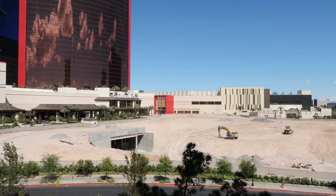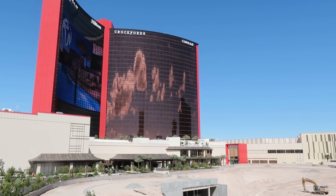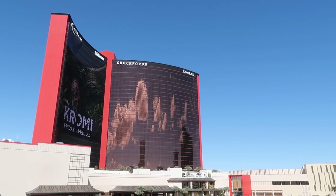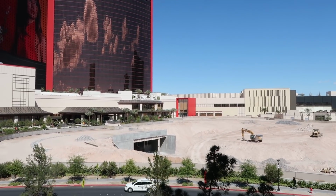I read that they wanted to build a panda exhibit, an indoor water park, and a replica of the Great Wall of China. But I think all of that was scratched, which is a shame because I would have loved an indoor water park. Genting chose this site because of the massive size, and there is tons that they can still do here.